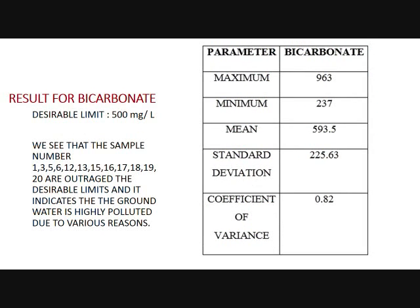The result for carbonate is given below. The desired limit of carbonate should be 500 milligram per liter, and we see that sample numbers 1, 3, 5, 6, 12, 13, 15, 16, 17, 18 are outside the desired limit, and it indicates that the groundwater is highly polluted due to various reasons.